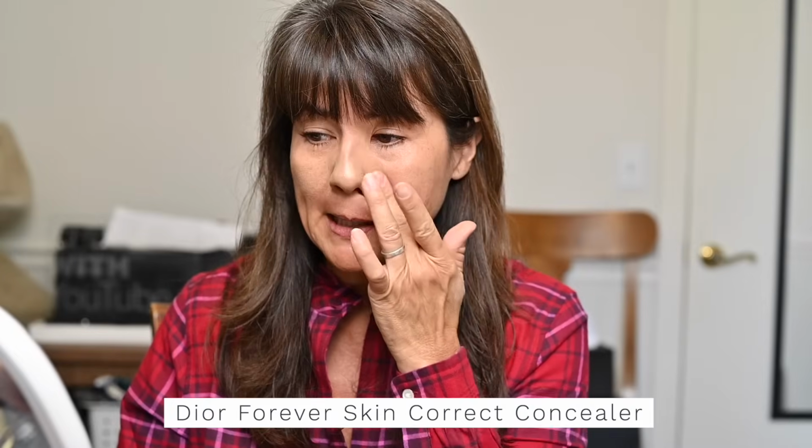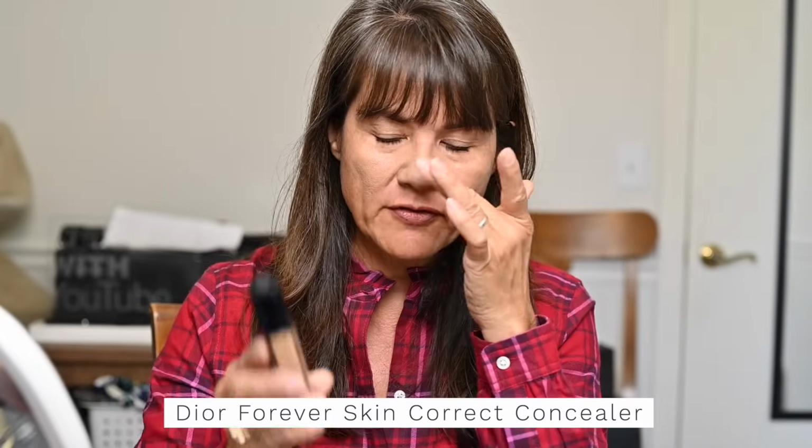Speaking of getting distracted. Okay, so this is the Dior Forever Skin, correct? If you're wondering what I'm putting on my nose, it's because it's really good coverage, but it doesn't get cakey.